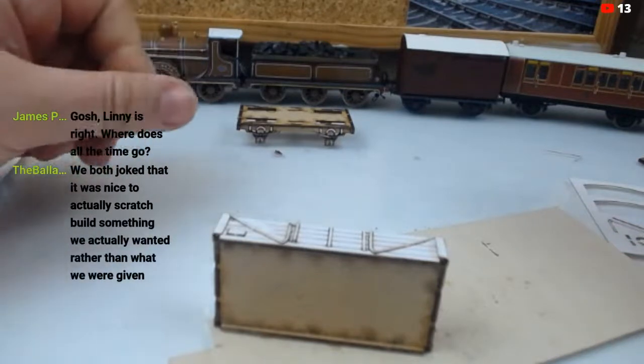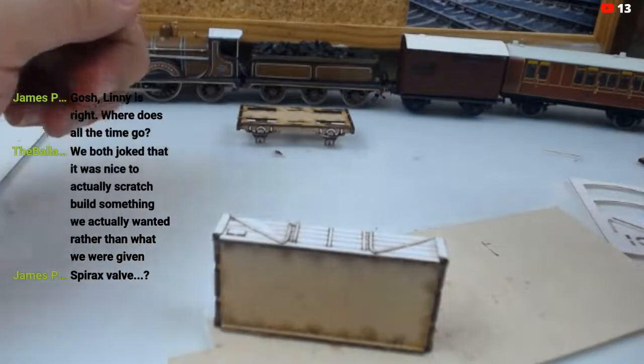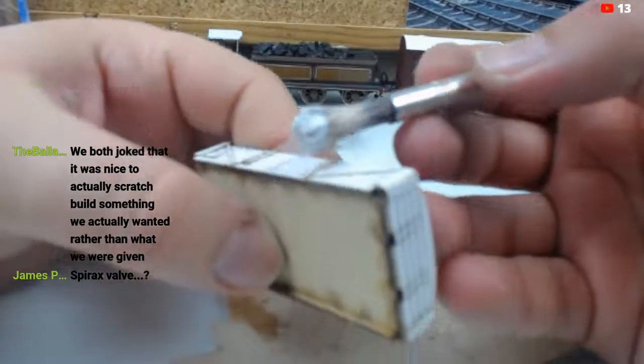Also, last model show I was at, I was in Scratch Build Challenge and was up against one of my competitors who was on the same show I was. Excellent. Excellent indeed.